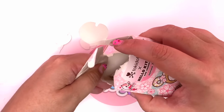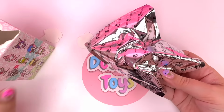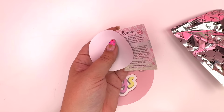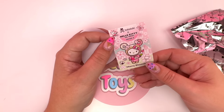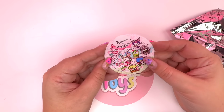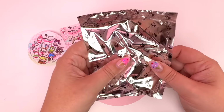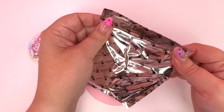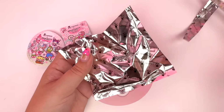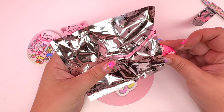And we'll take out this right here. And there is a baggie inside, and it's a big baggie. Now I did tear the top of the box off. It looks like there are a couple of things in here. And there is our Hello Kitty Cherry Blossom series set. And it looks like we have a nice, nice sticker. Very, very nice. Right, here we go. I am so excited about this one because this looks like such a fun series. Okay, let's go ahead and open it right here at the tippy top. All right, here we go. On the count of three. One, two, three.